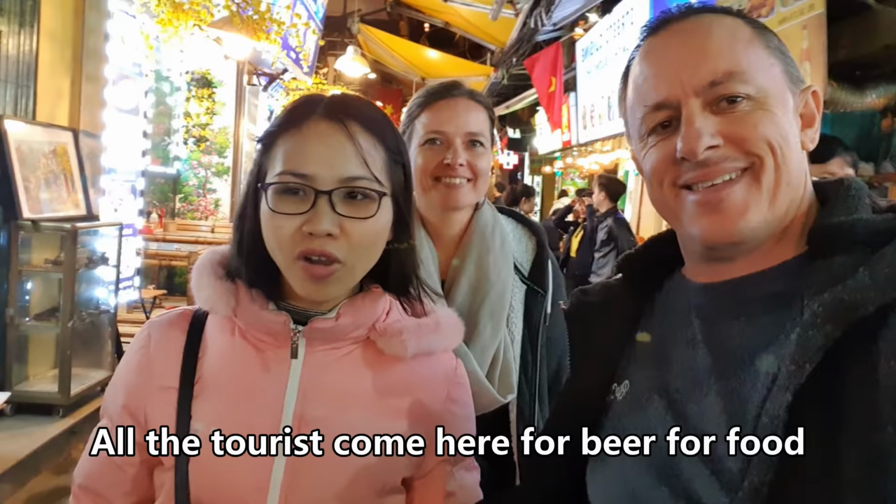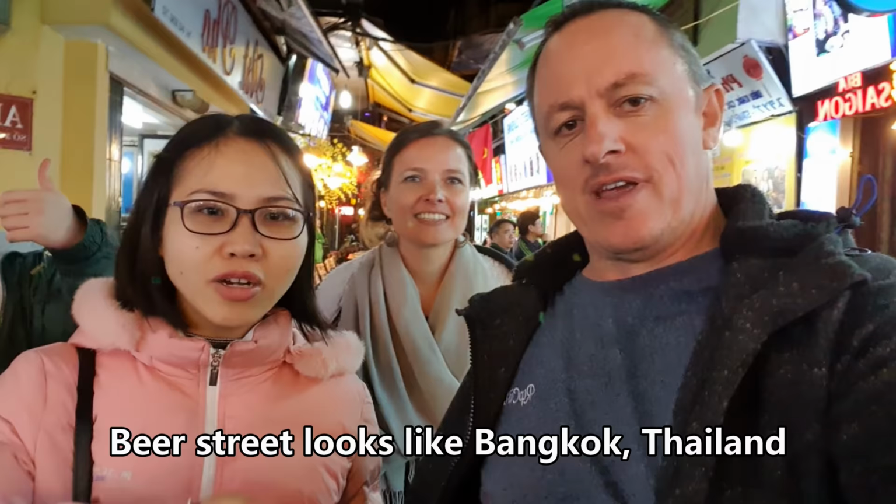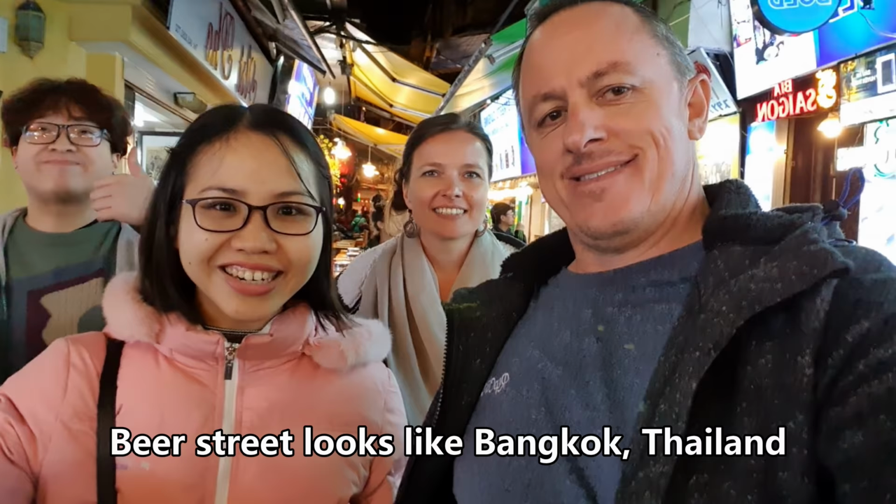What's up, tourists coming up for food? This street looks like Bangkok, Thailand. No traffic until midnight. Ah, there you go.